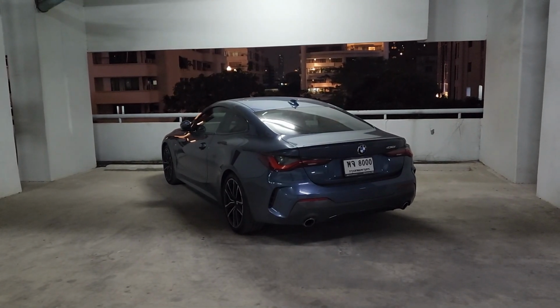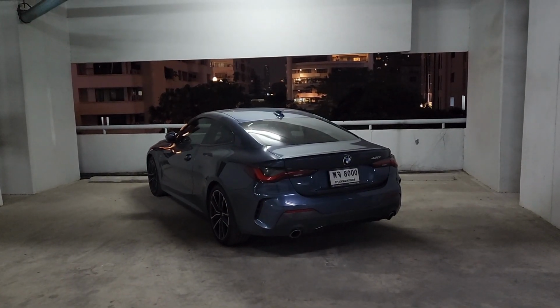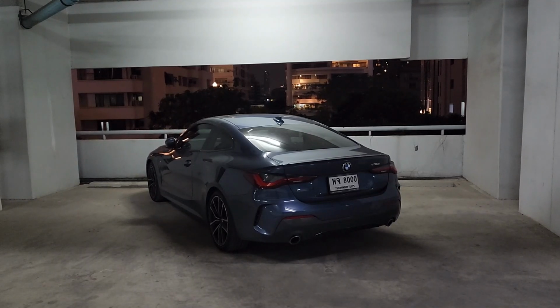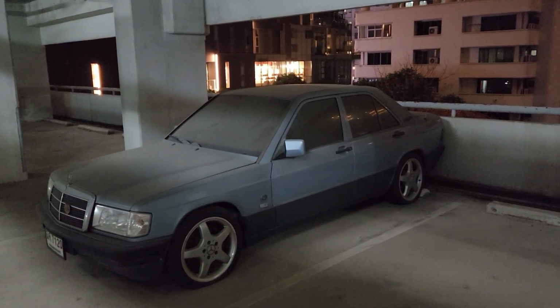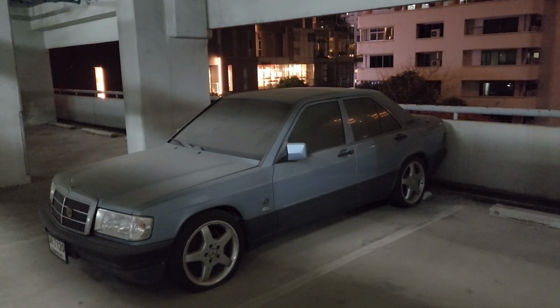And I think I found the surgeon in the building. It's a BMW taking up 3 spots, but he is on the very top deck, so I don't think anybody minds. One more classic Mercedes tucked away up here. Looks like it's been sitting a while.